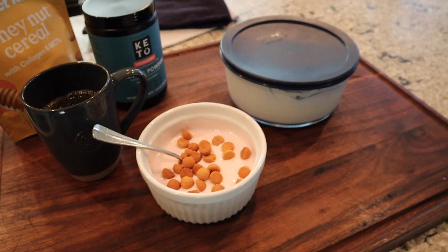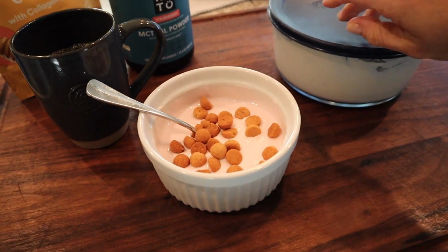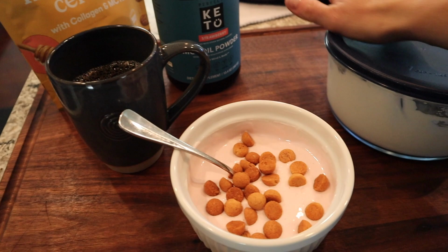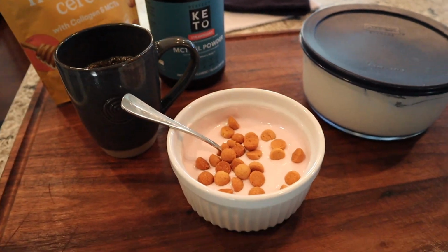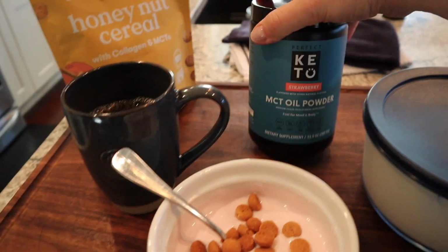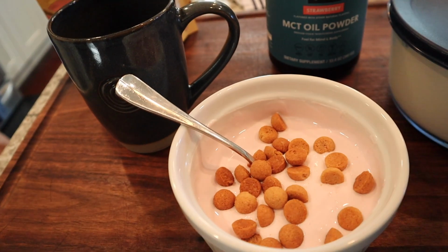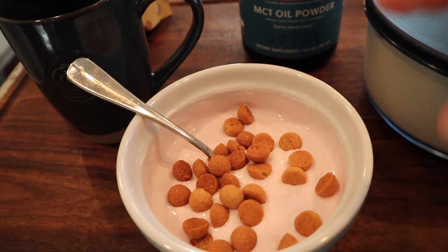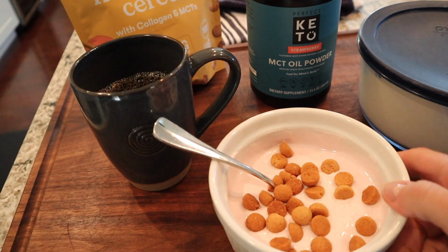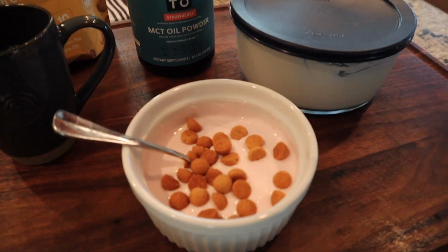Here is breakfast. It's one of my more favorite things to do recently when I just don't know what to do. So I took about 1 cup of my homemade yogurt. I do have a video showing how I make that. So if you want to check that out, I will try to link that in the iCards. About 1 cup of that homemade yogurt, and then about half a scoop of the strawberry MCT oil powder. Mix it all together, and then I just did about 1/4 cup of the honey nut cereal from the Perfect Keto line, and that will kind of add some texture, and this adds more fat.